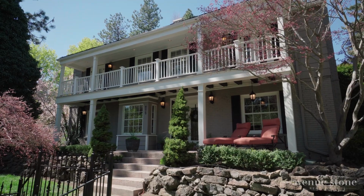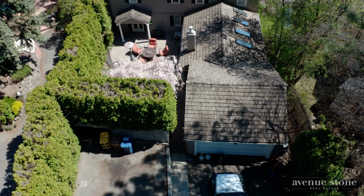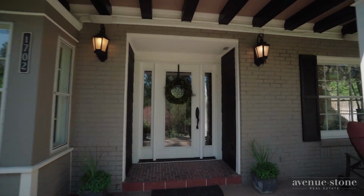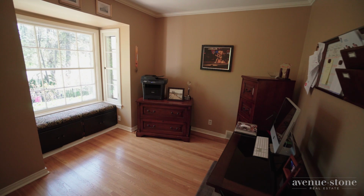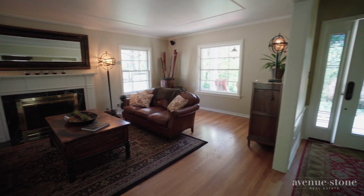This impeccable home offers 4 bedrooms, 3.5 bathrooms, and an attached garage, and is just over 4,000 square feet. The perfect floor plan with an office and living room just off your entryway.